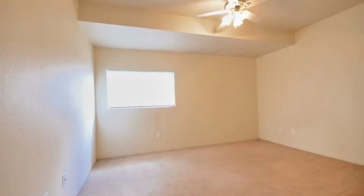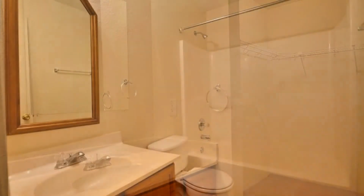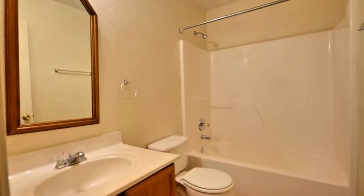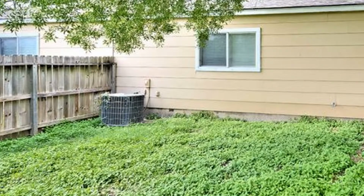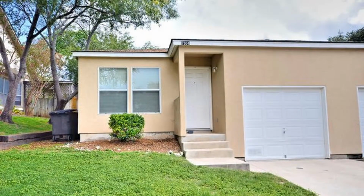The master bedroom includes a ceiling fan with a light fixture, a walk-in closet, and a master bath with a single vanity and a shower and tub combo. This duplex has a good-sized fenced yard perfect for outdoor activities with family and friends. It is also close to Great Northside schools, Bandera Road, UTSA, and Medical Center.